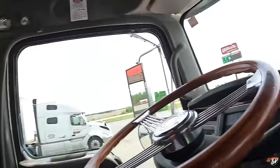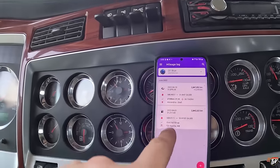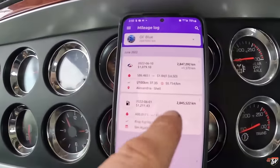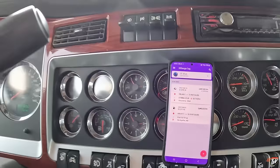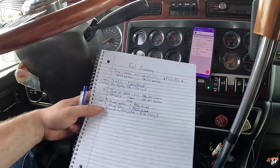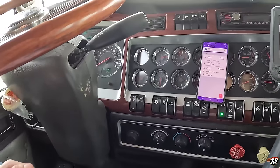So I keep track of it all in this app, like I was telling you here on the mileage log. This is very easy if you just want to do it really quick. You just punch it in and it does all the calculations for you. It's really cool. And then I also record it in this book here so that I have a paper record as well, just in case my phone dies on me or something. You never know, technology. Technology is handy, it's very useful, makes things a lot easier, but you can't trust it.